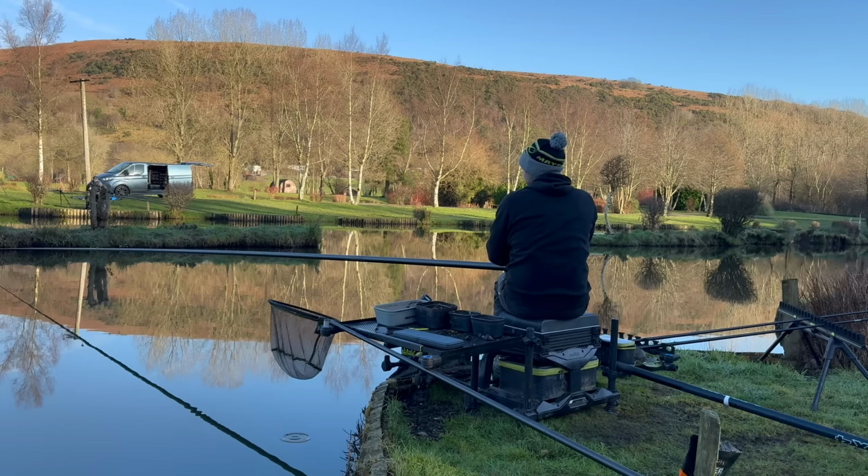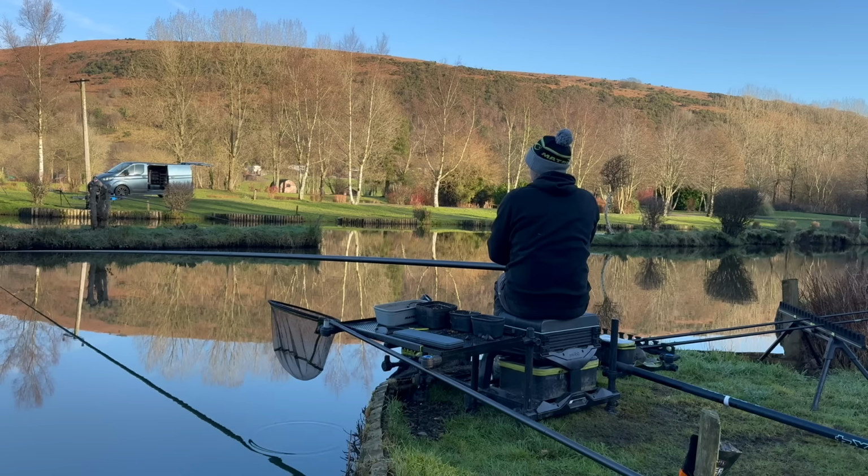Oh, is that a little indication again? So difficult to see with this light now. It wasn't too bad earlier when that sun was over the trees. Go on.